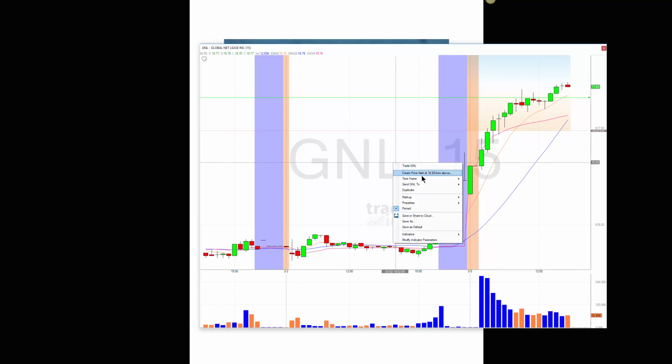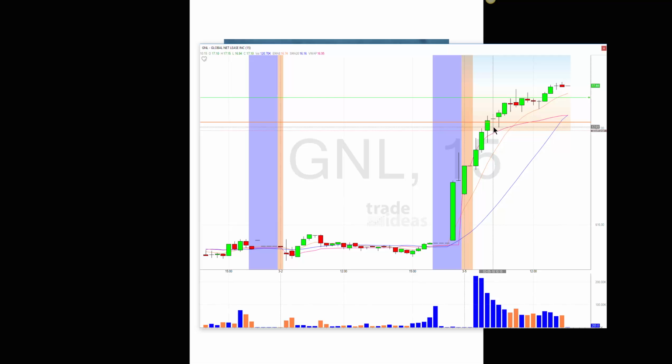And then it fell. So I thought, okay, I'm getting out of the trade. Got out of it at 17.01. So it took a 5-cent loss, and then I got back in as it broke above that whole number again, at 17.10. So that's close enough, 17.11.